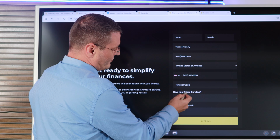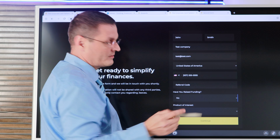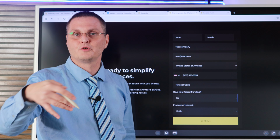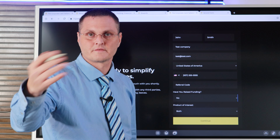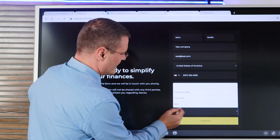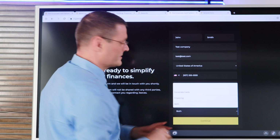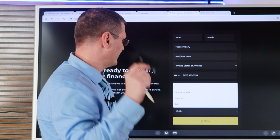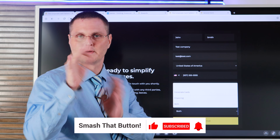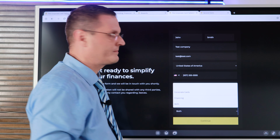Next, it's going to say, have you raised funding? This is likely going to be no for you unless you have raised funding, like, if you're a tech company, if you've already raised investors and funding and stuff. So that's the only way you'd put it like that. And then next it says product of interest. So corporate cards. So the corporate cards is going to be like the Jeeves card here that I have. And like I said, it's a net 30 card. And then they give you like a grace period of like anywhere from like 5 to 9 days before they take the money out of your bank account, okay?